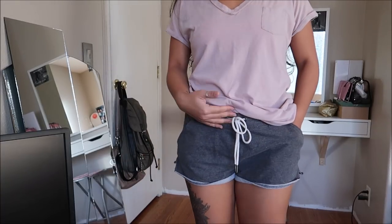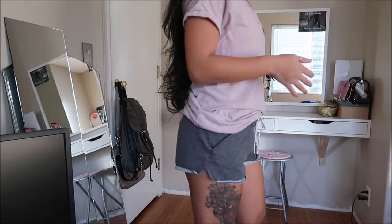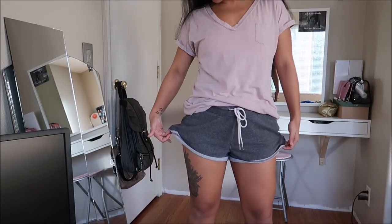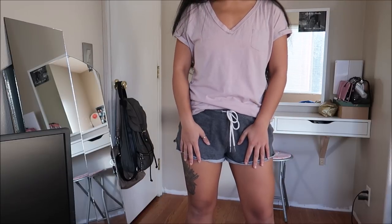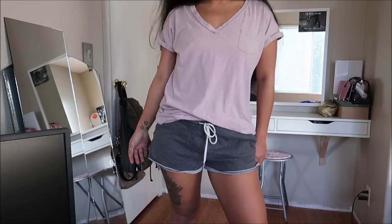These shorts are by Massimo in a size large and they are just terry cloth shorts. They have pockets on them, they're drawstring, and so even if they're a size large, I can go ahead and wear them. And I actually like how loose they are because I do have thinner thighs. This was actually going for $2.99.